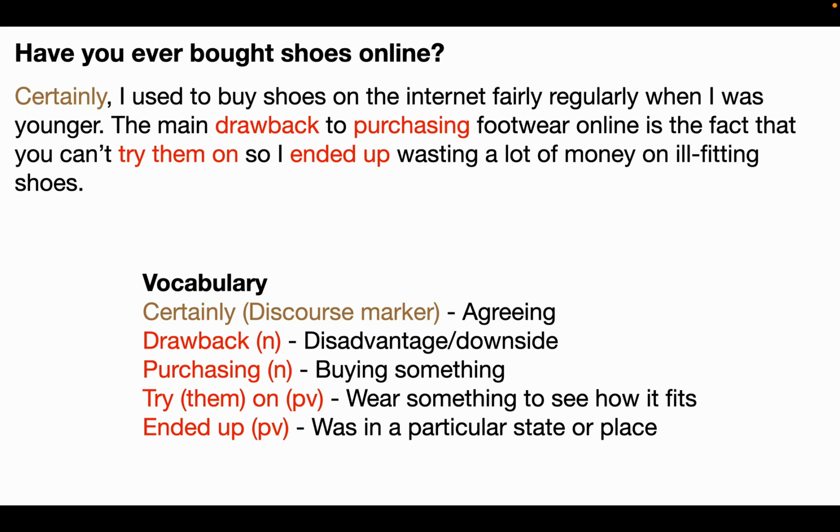So certainly, this is a discourse marker. It's telling the examiner what I think in one or two words. And that's agreeing. So certainly is another way you could say yes, but it's a better way to say yes. Drawback, it's a noun, that's a disadvantage or a downside. Purchasing, it's a noun, and that's buying something.